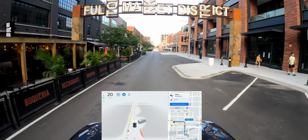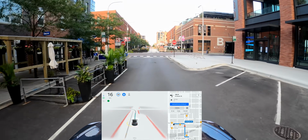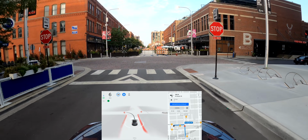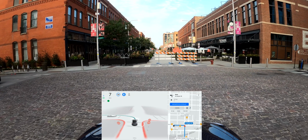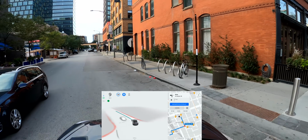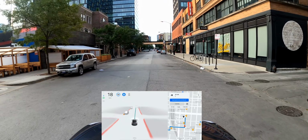All right, coming back to this stop here, going to make a left. Being very careful. Okay, it rolled the stop sign. And the other interesting thing is it was going to go and make a left straight away, but then it saw the car and is going around it.